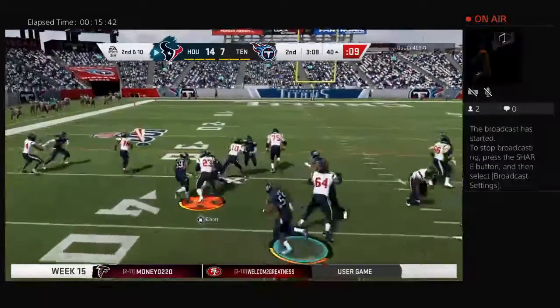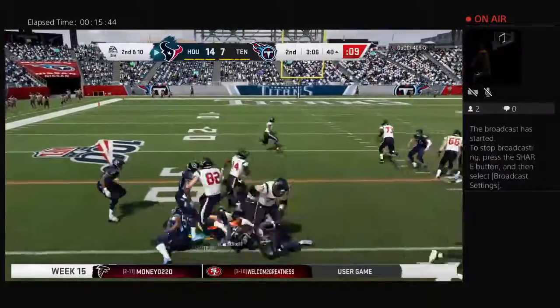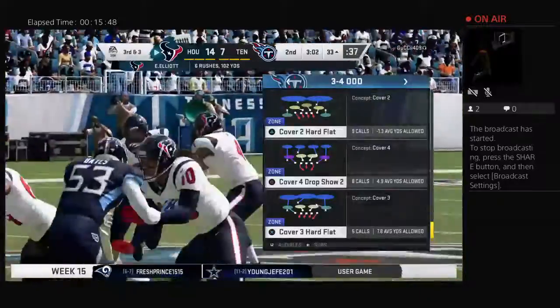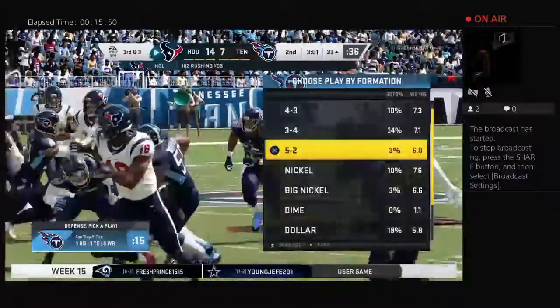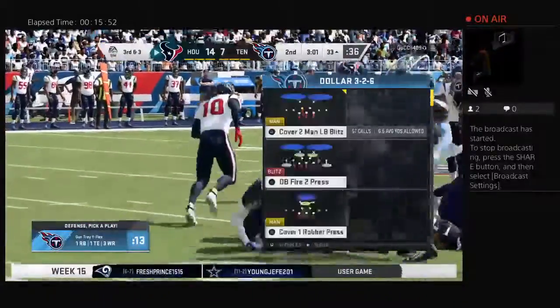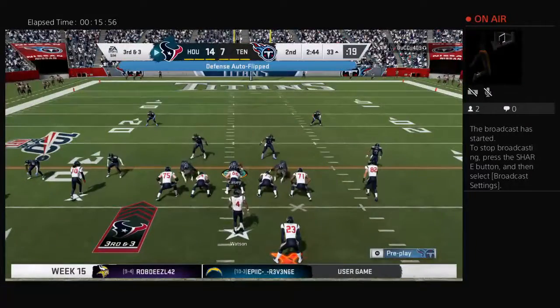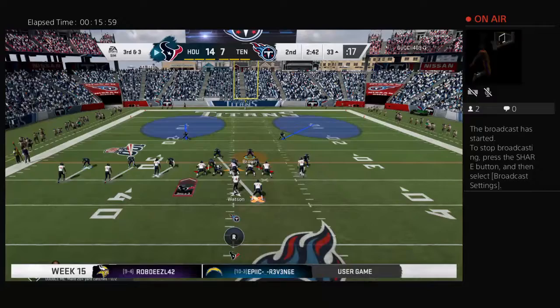From the shotgun again to Elliott. And a pretty good run there as he gets 7 down to the 33. This guy's well on his way now to a big game on the ground. It's another good run there. Puts him over the century mark in yardage, and we're still in the second quarter.